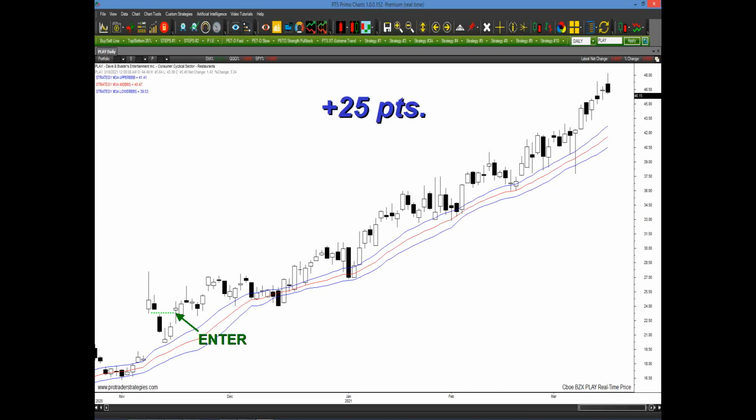We also have 6 or 7 different ways to exit. If you like to stay in for as long as possible, if you like to get in and out quickly, we have all those already for you as well. It's you who has to decide. That's how you become consistent.